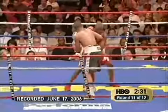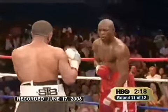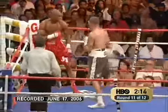Taylor with a thoroughly closed left eye. Of course, we remember, and again, they bang heads. Remember in the first fight between Taylor and Hopkins, Taylor had that bad cut on the head from the butt, and he survived that. So he's been through adversity before. He has courage. This is where Jermain Taylor doesn't want to be on the ropes. He needs to get off the ropes because this is where Winky Wright has the advantage. And he gets off the ropes with an uppercut and a right hand.